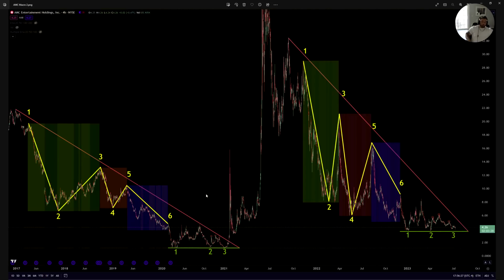The meme basket is pretty much synced up as well, so it's probably all going to happen at once. Again, I'm leaning MOASS here. I'm leaning the squeeze is going to be the MOASS, so the meme basket is probably all going to squeeze at once.